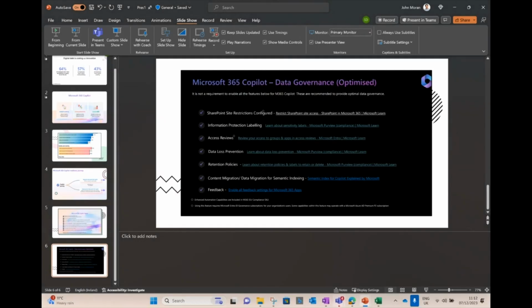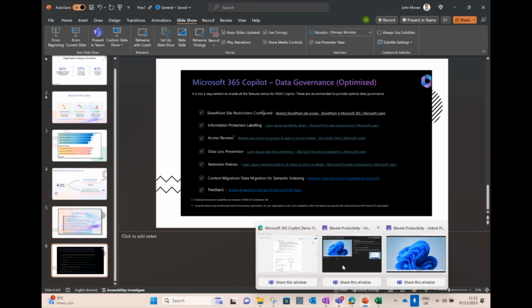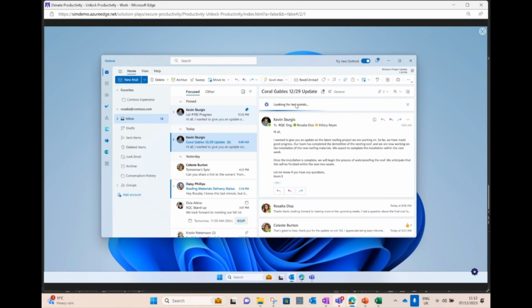I want to just show you quickly some of the tools in Flow. So we talked about being more productive. This is Outlook. In this case, I have a chain of emails here. Let's say this could be 20 emails in a thread, and instead of having to go through and read each single one to check if any of them is important, I can quickly summarize this thread with Copilot and ask it to summarize it for me.